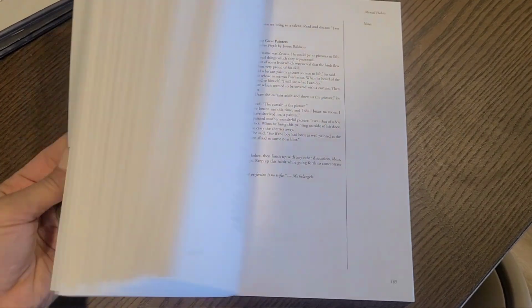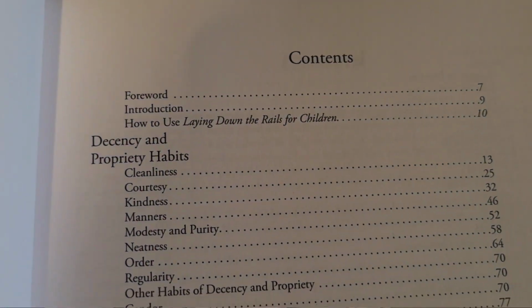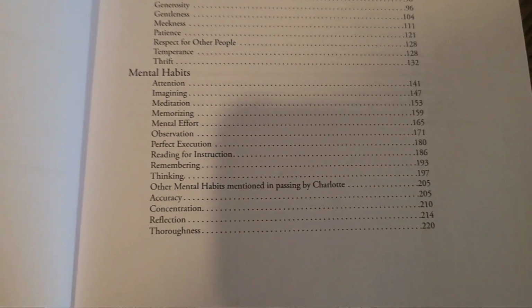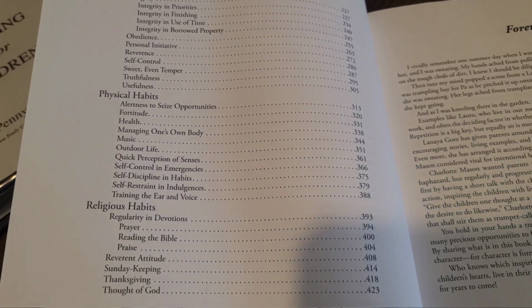It really is a handy book for the parent to know what habits to work on, how to really narrow in. Instead of trying to teach your kid 50 million things at once, how can we just have that one overflowing habit that we're really focusing on and we're not missing opportunities to praise and encourage and things like that. So I have a few other books that go with this. I'll just link it all down below.